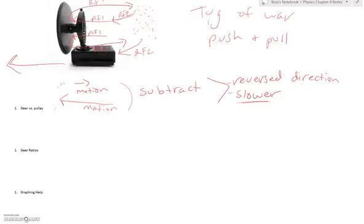Skipping down, gears versus pulleys. This is something I think we've all touched upon in every class. Gears are faster.